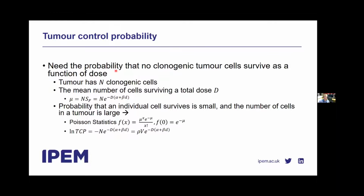And we're going to say that for tumor control, we need the probability that no clonogenic tumor cells survive as a function of dose. So if we assume that a tumor has N clonogenic cells, then the mean number of cells surviving a total dose D is equal to the number of cells in the tumor multiplied by our surviving fraction that we looked at previously. Now, the probability that an individual cell survives is small, and the number of cells in a tumor is very large. So we're in the remit of Poisson statistics.